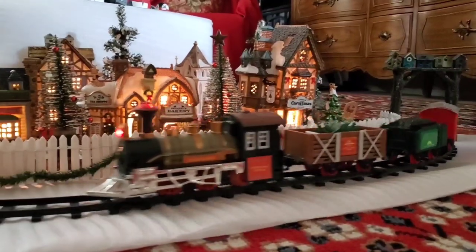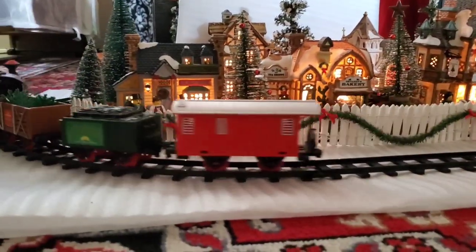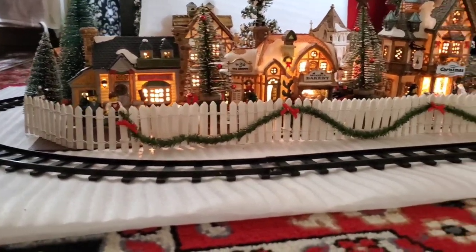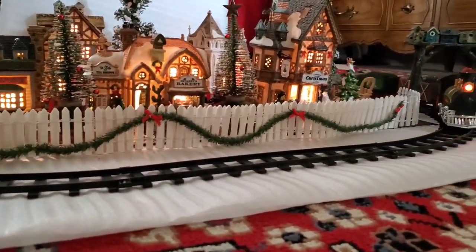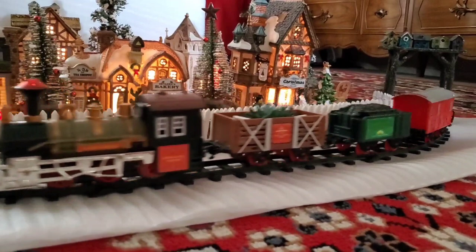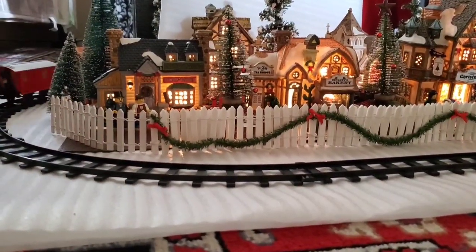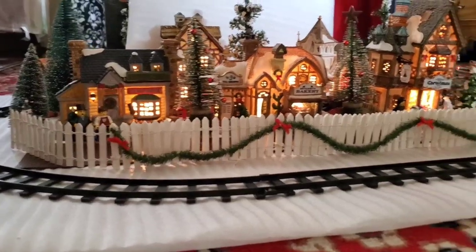Then I put some new batteries in my train and fixed the snow going over the tracks so the train wouldn't run into it, and had fun just watching it run around the little village. So I thought you might enjoy that with me as well.